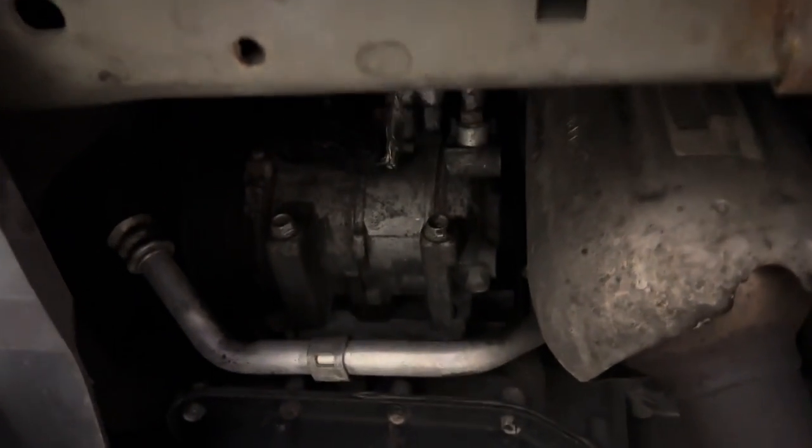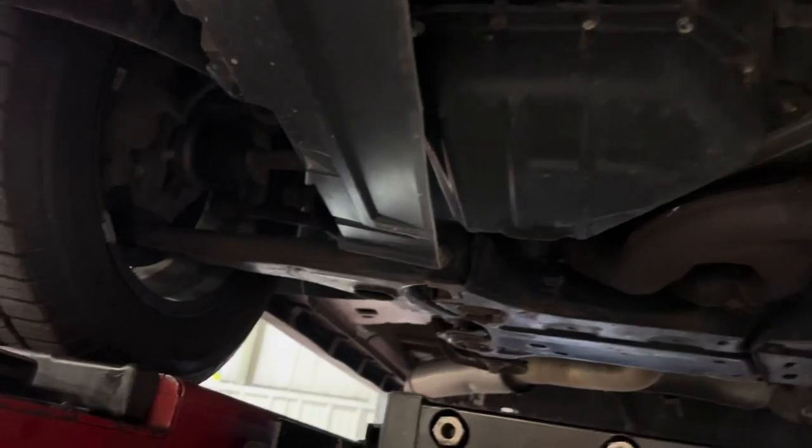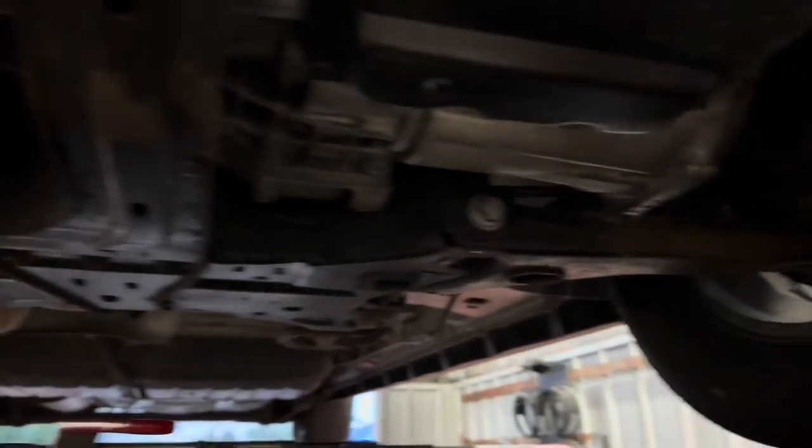As you can see, nice and clean, no oil leaks or anything like that. Even up here, nice and clean engine and transmission. Taking a look at the subframe, nice and solid, no rust issues or anything like that.